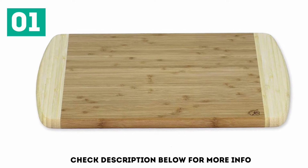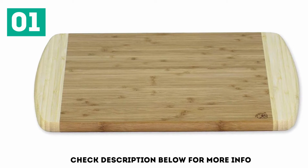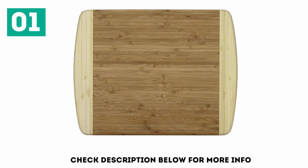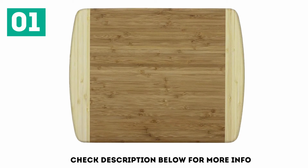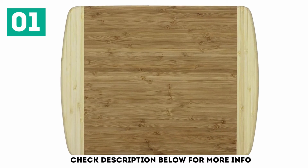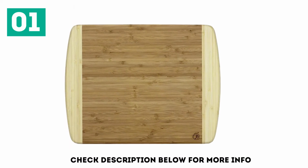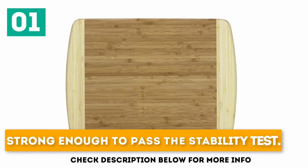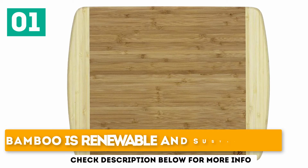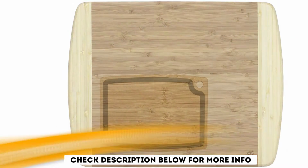Bamboo looks like wood, but it isn't. It's a hard grass that grows very quickly, as much as 2 feet a day, making it a sustainable, renewable resource. Some say that bamboo is too hard and can dull your knives, but we didn't measure any noticeable dulling during our tests. Strong enough to pass the stability test. Easy to maneuver and clean. Bamboo is renewable and sustainable.